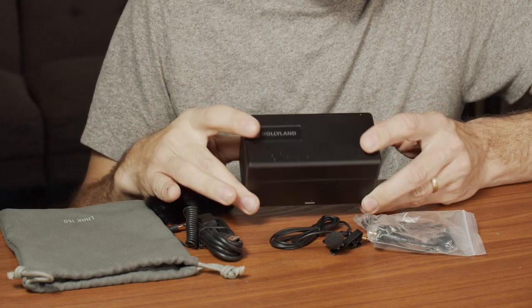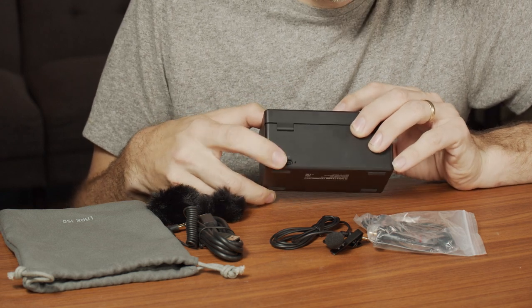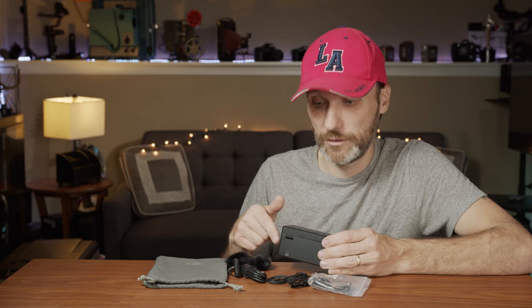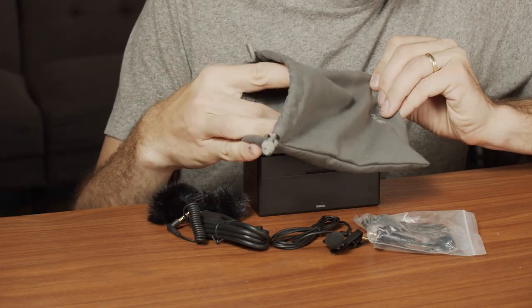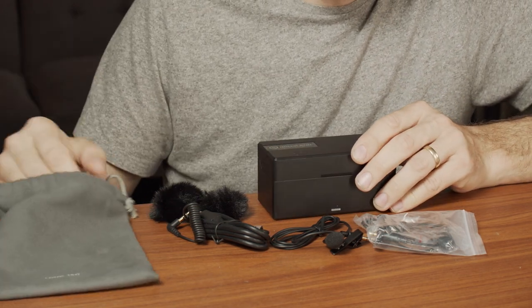You can close it, and then the cool thing is that you have one USB-C connection here. You plug that in, which they provide you a cable for, and once you're plugged in, you can actually directly charge all of the pieces with, again, just one cable. Not only that, but the case will also protect your microphone capsules and your receivers. You also do have a little soft pouch that you can use to further protect it, or to put some of the other accessories.